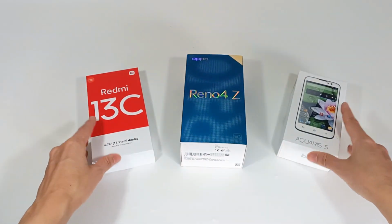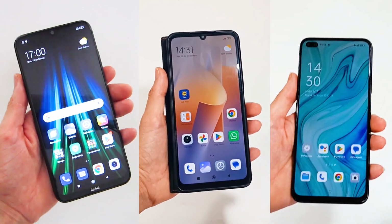And these are the main specifications and technology that you should take into consideration to choose the ideal smartphone for you.